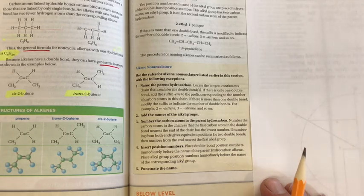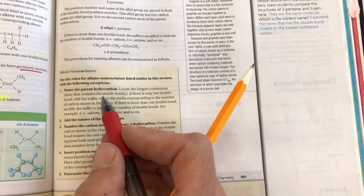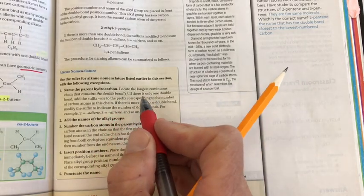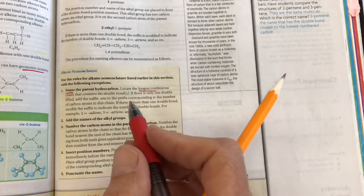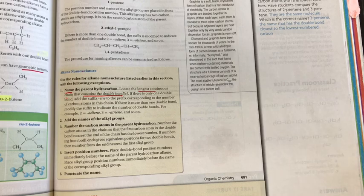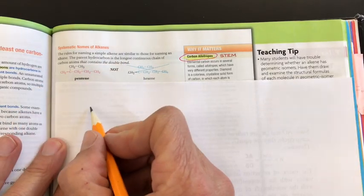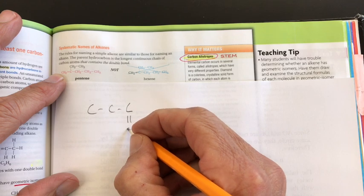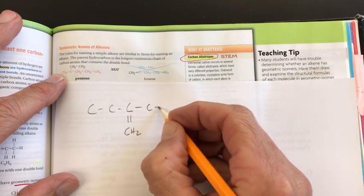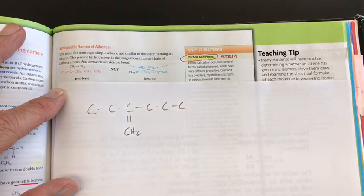Now we need to talk about some naming. On the bottom of page 691, it says that we're going to name the parent carbon according to the longest continuous chain. Well, that gets a little more tricky because it has to contain the double bond. It has to contain the double bond. Now, let's take a look at the example in your book right here. They show this molecule that has 1, 2, 3, then double bonded CH2. I'm drawing it slightly differently. 1, 2, 3, 4, 5, 6. So there's 6 in a row, and then there's a double bond here.